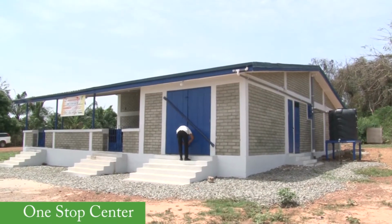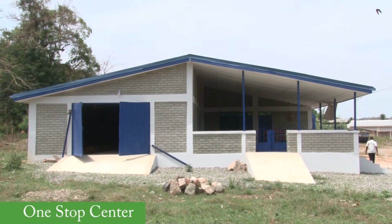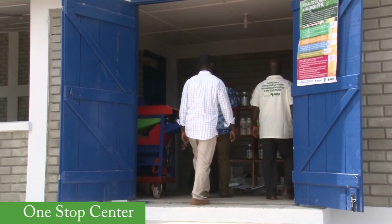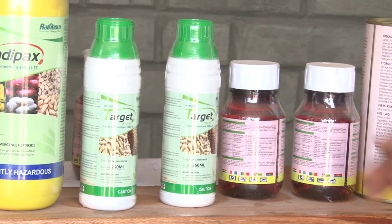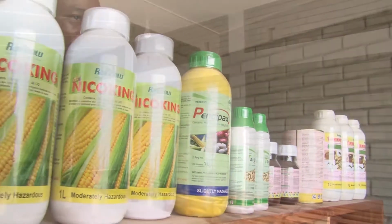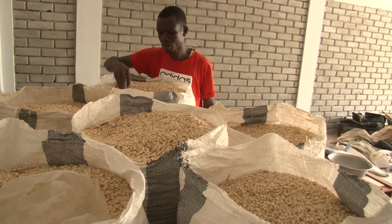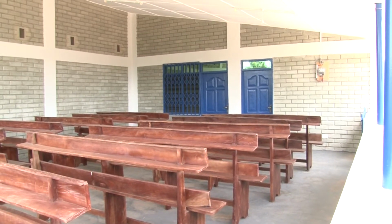One-stop centers. Together we have 5, 3 in the first phase and 2 in the second phase. 4 main components of the one-stop center, which directly gives the farmer the opportunity to either enjoy an input or an output. We have an input shop, we have a library, we have a warehouse, and then we have a conference facility center. I mean, a place where farmers will meet and discuss their issues.